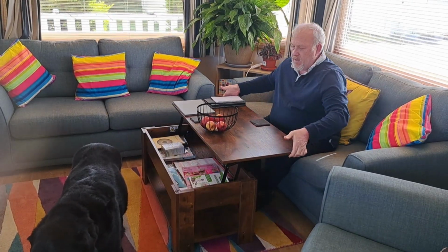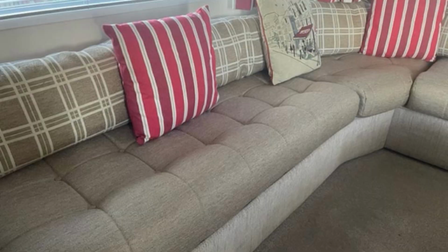But then we have got a few things like this coffee table here that we showed everybody a little while ago. That extends up, and then you've got storage inside. So it's finding a few space-saving items that will help with putting things away. And outside, you've got the standard benches, which we spoke about before, that come with the static caravans. Or country lodge.